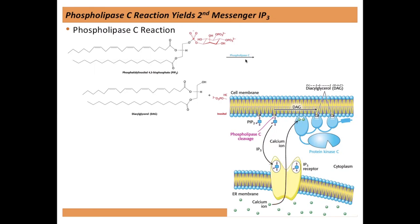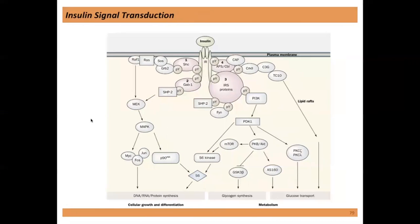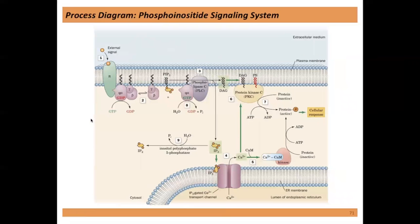Okay, like I said, we're not going to get too much into the details here. Just understand that we can release other second messengers besides cyclic AMP. In fact, calcium 2+ is a second messenger. IP3 is a second messenger, as well as that diacylglycerol. And so here is the legend for this process right here.